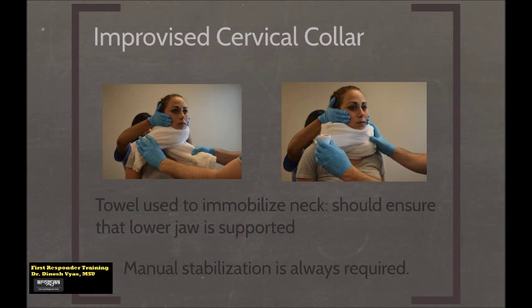If a cervical collar is not readily available on the field, one can use a towel or a thick bed sheet and wrap it around the neck and then secure it with tape. Again, it should be ensured that the lower jaw of the patient is supported and manual stabilization is always required.